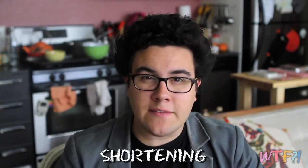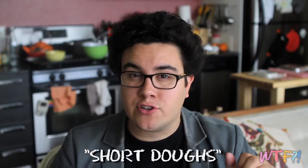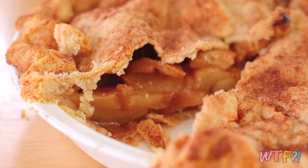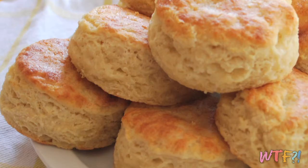So why the name short? Well, short comes from the word shortening, but really there's this whole category of doughs that are called short doughs. Sometimes they have shortening, sometimes they have butter in them, but basically they're doughs that have a really high fat content, so high in fact that the doughs generally crumble apart. Some other cousins in the same family would be a pie crust, a scone, or a biscuit.